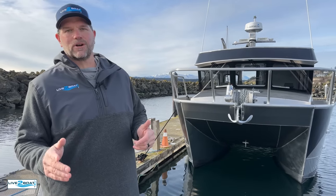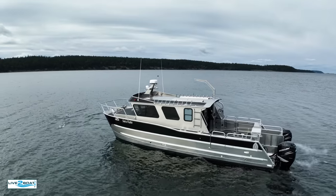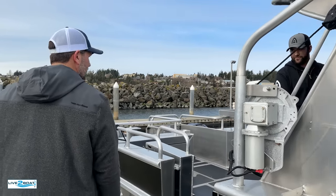We're here in Port Townsend, Washington at ACI Boats. We're just about to board one of their incredible 34 foot by 12 foot catamarans for a sea trial. Let's jump aboard this incredible cat and go for a ride. All right, let's jump on board this 34 by 12 foot catamaran.